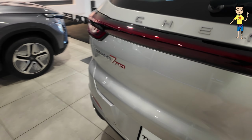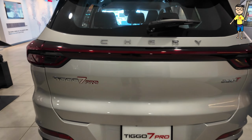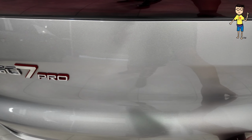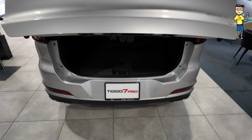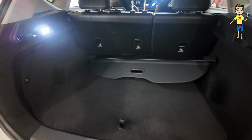And then check out the back again. Let me show you the back. Here's the back of the Chery Tiggo 7 Pro. Size about the same as the Proton X70. And the reverse camera is here in the middle. You get a power boot, and check out the boot space. Tonneau cover.